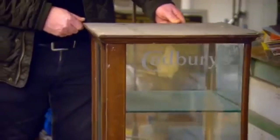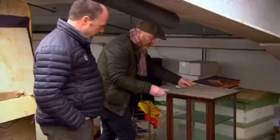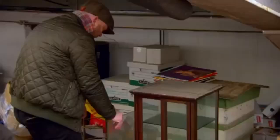Now, this would have sat on top of a counter in a shop with all your chocolates in it, advertising, and he said, I'll have one of those and one of those, and they open the back and take them out. They're very, very popular, hugely collectible, and useful as well. OK, so it's a restoration project. A little bit of glue, yes. Yeah, definitely a resto project. So how much would that cost me today? Shame it's missing. One of the pieces of glass with Cadbury's on is missing.